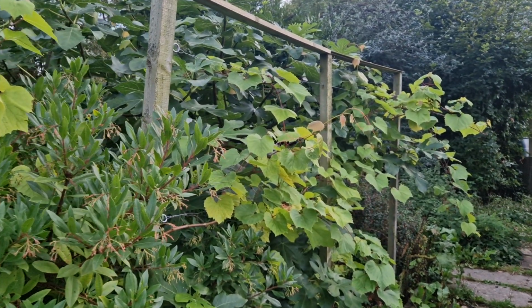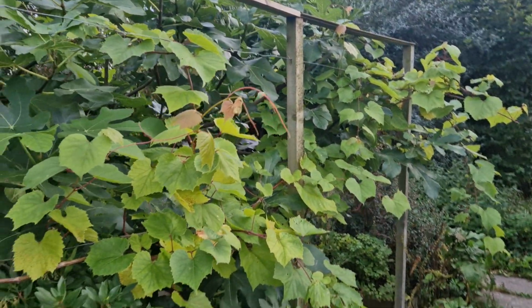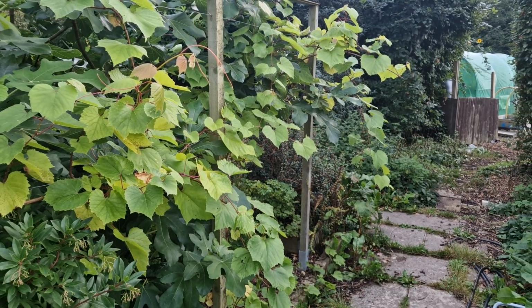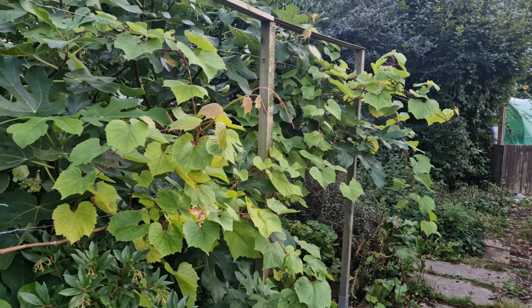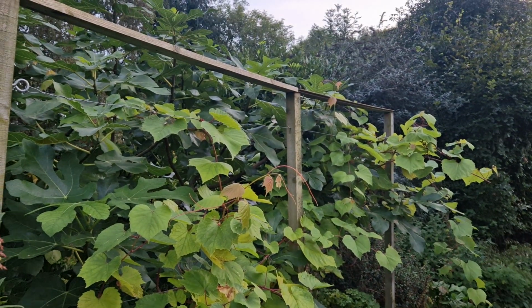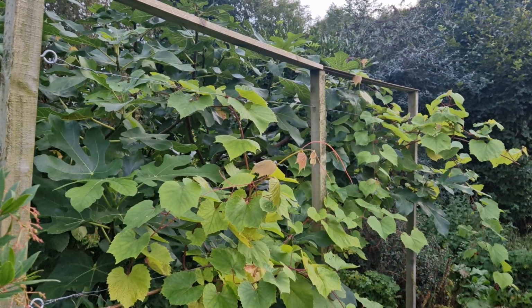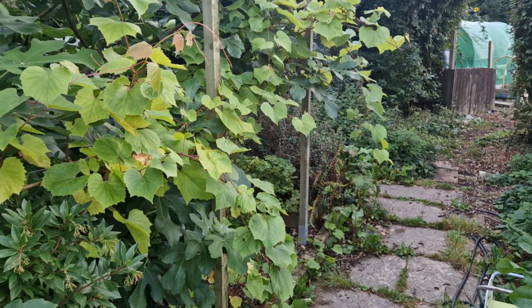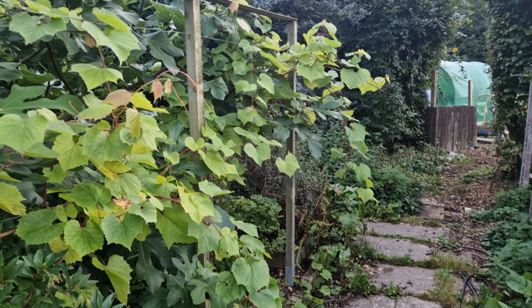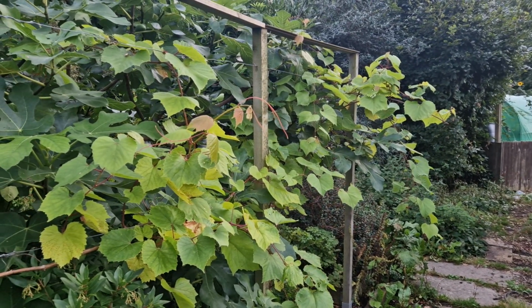But yeah, I hope that's answered your question. That is the current state of it. Obviously there's the grapevine there. I have got a fig behind it, which makes it look like there's more leaves than there actually are. Of those lime green leaves, that's not bad for a second year. It's pretty vigorous, you can see.